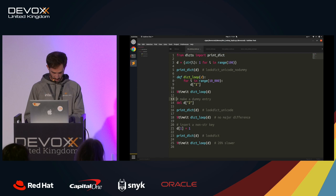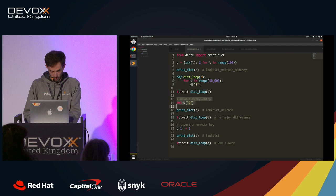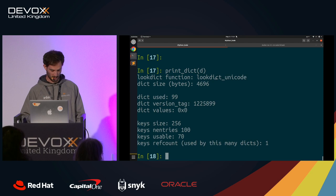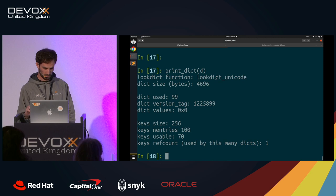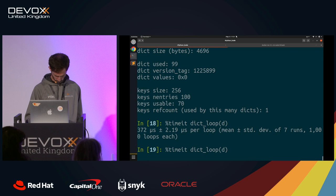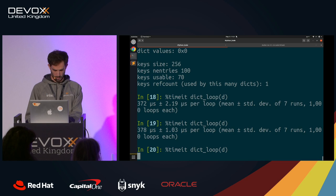I will delete an entry, something that you might be doing on a dict. It's legit, right? We'll delete entries. And if I print it again, you can see that it has converted to the lookDict Unicode version. Because once I delete an entry, we cannot use the most optimized function that assumes no key slots are deleted, and we use the less optimized one that has to check for deleted entries. If we measure it again, I don't expect we'll see a big difference, because the difference between them is not very big. But now we'll make another change.